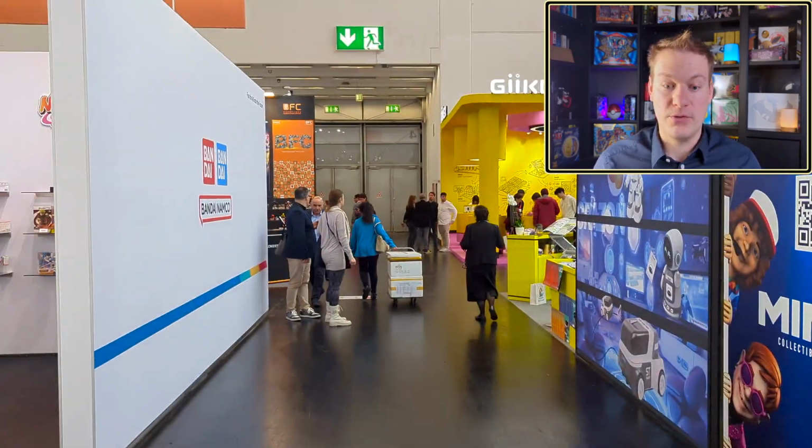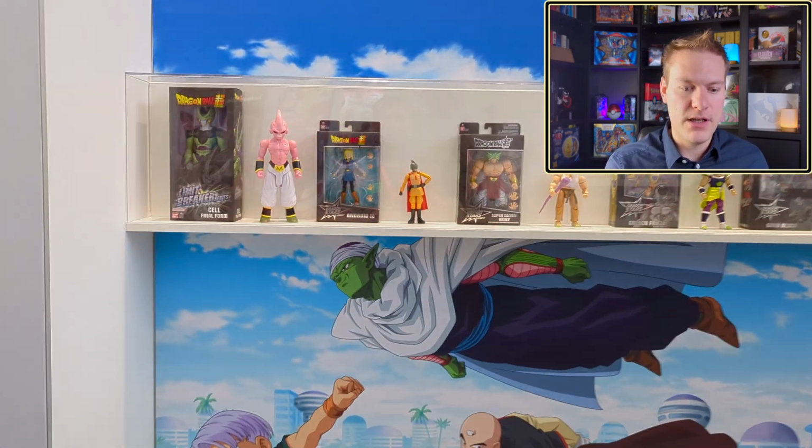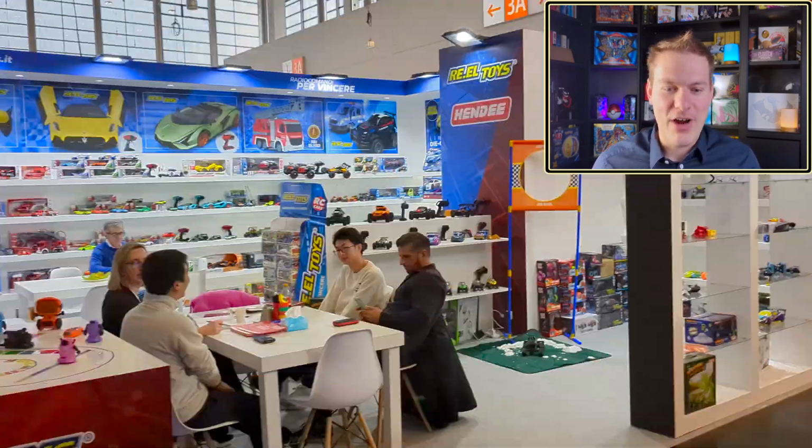Here is Bandai, and as a matter of fact, we were not allowed to go in, and we were not allowed to film. Of course, that happens at such a big show. They might not be wanting visitors like that unless you have an appointment. But at least we saw the cool display of the Dragon Ball figurines.